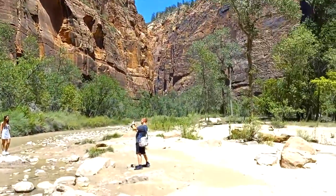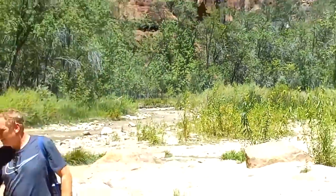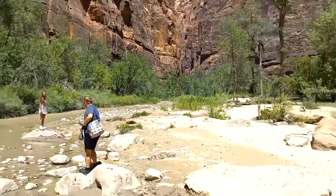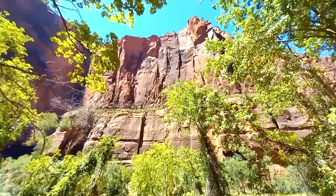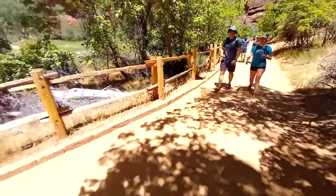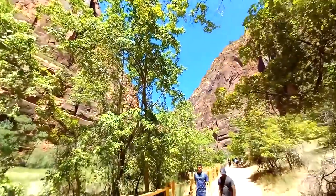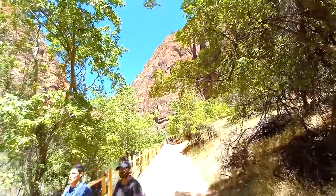And then we're going to walk down this way a little bit. The riverbed goes down this way. We'll go down there to maybe the next pool down. So we've got these sheer cliffs, and the trail goes this way, and it goes that way. And that goes up to the Narrows up that end. We're not going to go up there today.